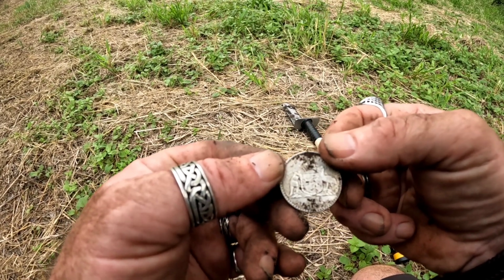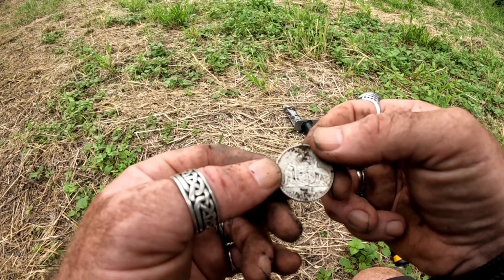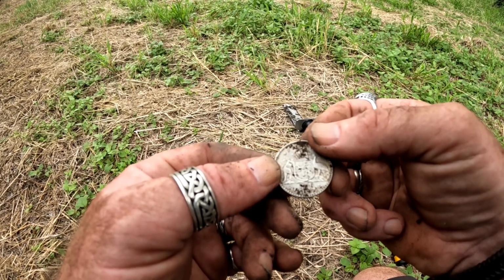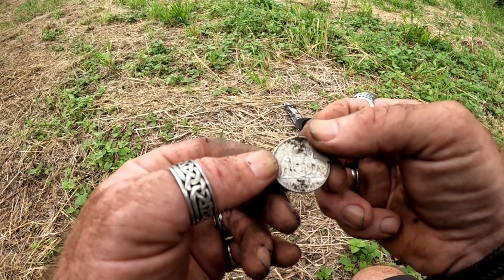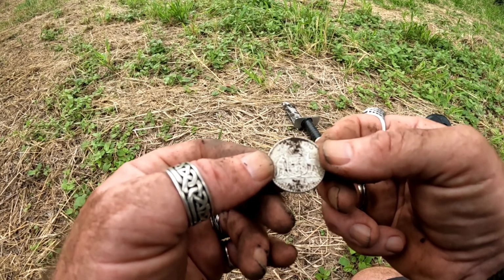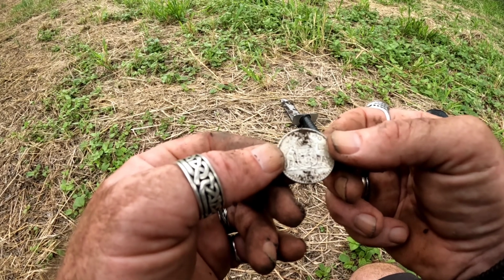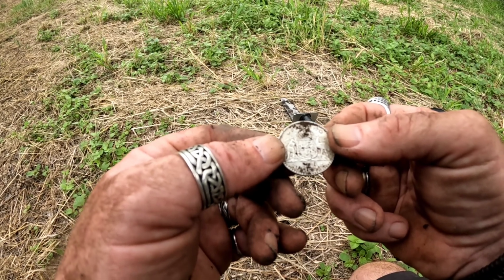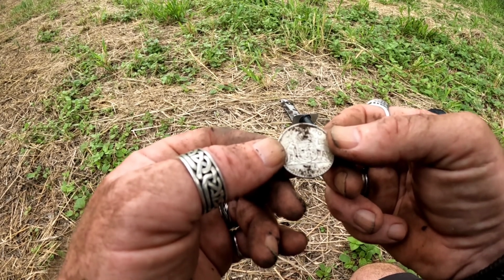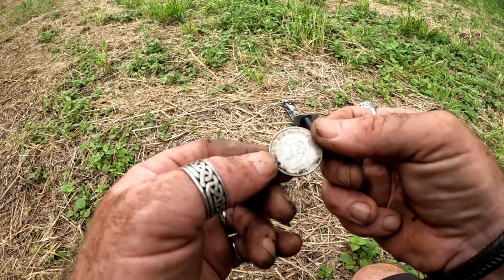Absolutely brilliant. The silver continues. My lucky streak with silver has just been amazing. And I know it's going to run out soon. But every time now, I've come out with something decent. I mean, I would have been happy with all them pre-decimals that I found out of this place. I knew I needed to come here. It just screamed at me, come and dig me.